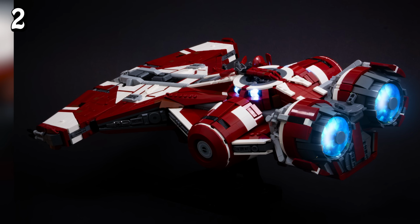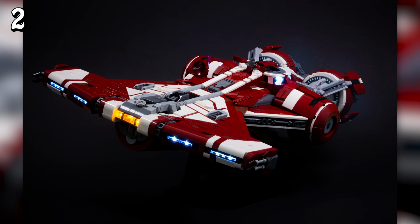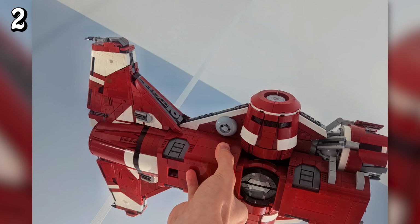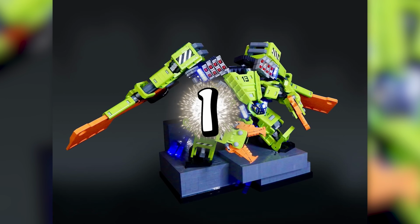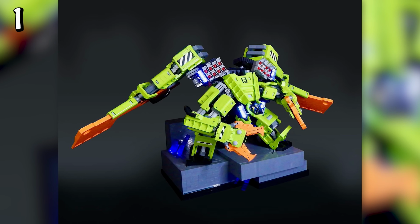Dark red and white always looks cool to me, but the color blocking here really helps sell this color combo. Integrated lights is the cherry on top and this being finished all the way around is the chef's kiss. Even down here you can see that we have some really good SNOT work. Beautiful build really.